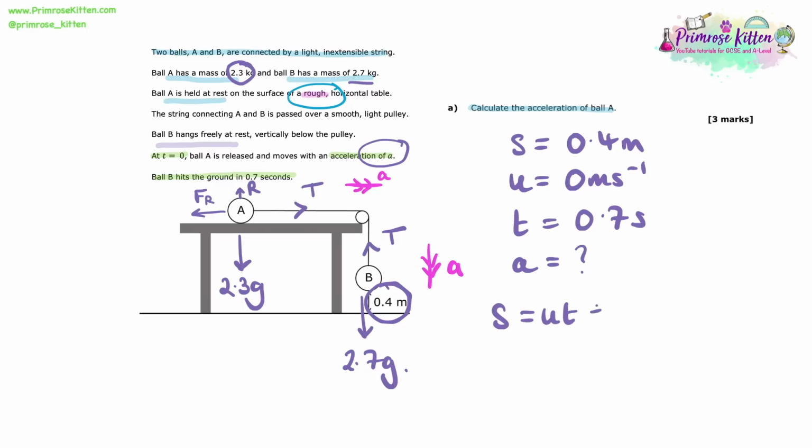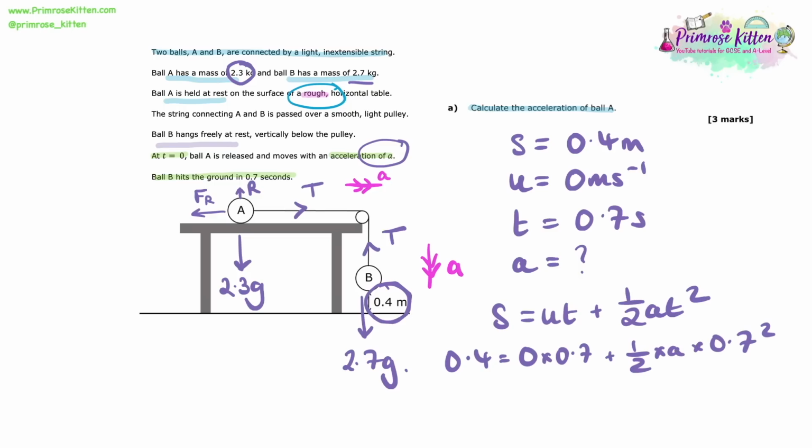We've got enough things now to put into a SUVAT equation to find out the acceleration of both of these balls. So s equals ut plus a half at squared is the most suitable one in this case. Let's substitute everything in. So here I've got 0.4 equals 0 times 0.7 plus a half times a times 0.7 squared. Simplify that a bit here. That gives us 0.4 equals 0 times 0.7, which is just 0, and a half times a times 0.7 squared gives me 0.245a.